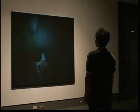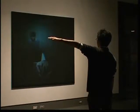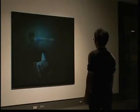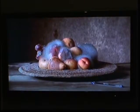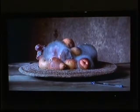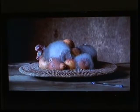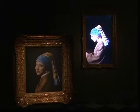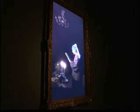Dominic Leishman's YOLO V pays homage to Goya's painting The Inquisition Tribunal. As the viewer approaches, his image is imported onto the screen. Sam Taylor Wood's Still Life pictures a bowl of fruit as it ages over several weeks. Yasumasa Morimura mimicked Vermeer's Girl with a Pearl Earring in his Vermeer study Looking Back by dressing up as the girl himself.